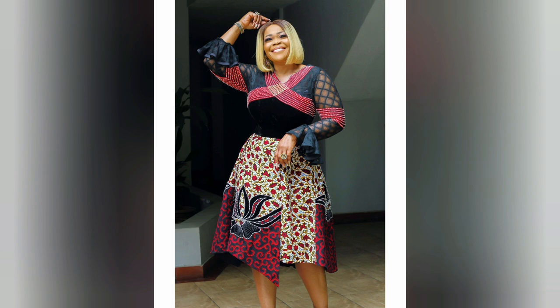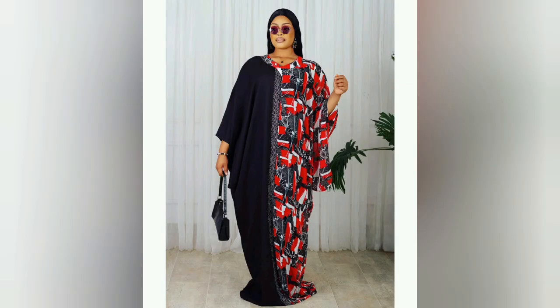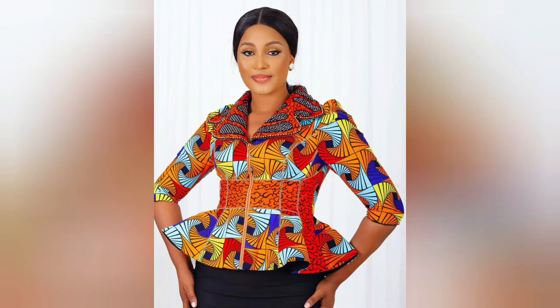Now if you're looking for that office wear, like for the weekend, today is Friday, those people that love rocking Ankara to offices, please do watch this video. Guys, look at this Bubu gown combination. I told you, you're going to be seeing combination styles also. So those office wear gown styles, please watch this video, like this blouse top.